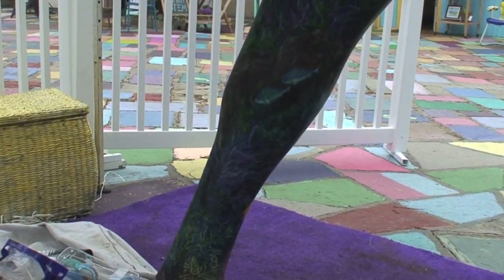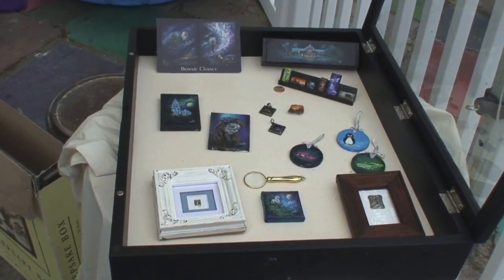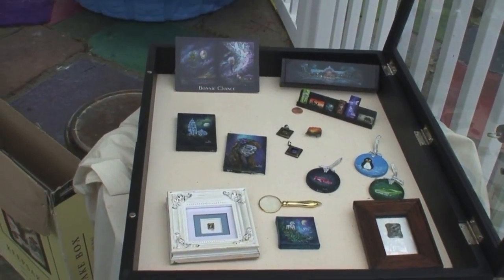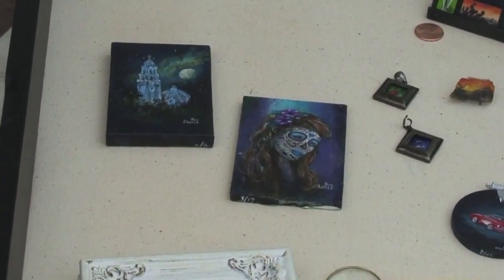representing strength, family ties. I've always wanted to be known as the artist who could paint just about anything on just about anything. I paint America's smallest miniatures all the way up to full-size murals.